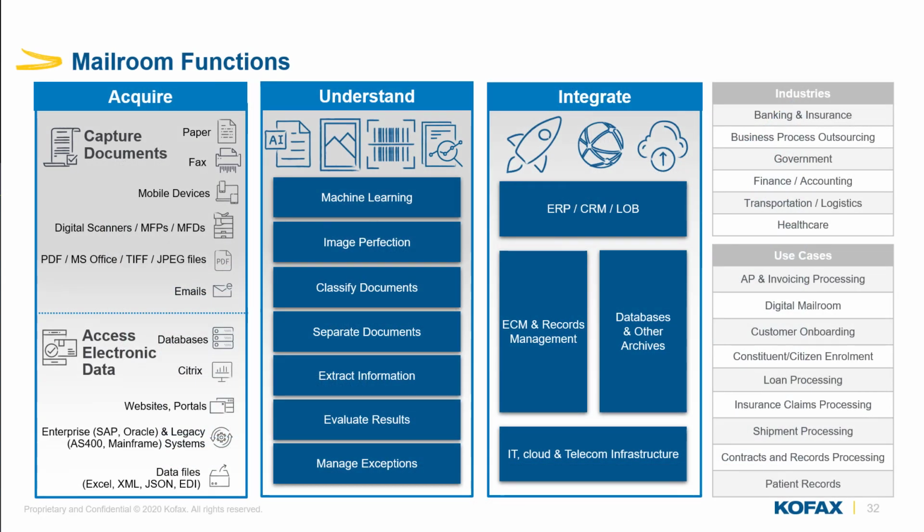In conclusion, let's talk about what sort of functions you will need within your mailroom. You will need the capability to acquire information from any system, from any channel, from any source you might have. You need to be able to understand what's actually hidden away within those documents, emails, WhatsApp, and you will then need to be able to integrate that in the overall process. And you might need to refer back to that stakeholder and say, well, we need additional information before we can actually process it. But you will need to be able to deliver that further downstream.